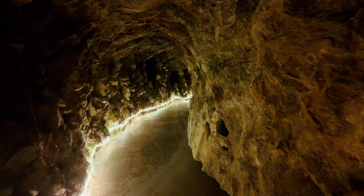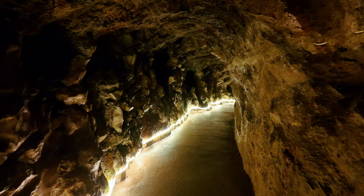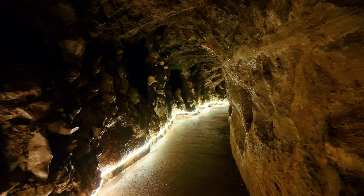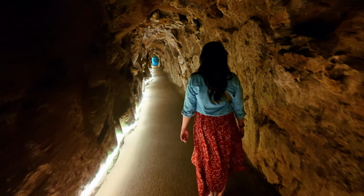Once you reach the bottom, the adventure isn't over. It actually gets even more mysterious. A dark winding tunnel system stretches out beneath the estate, and you have to navigate the dimly lit stone passageways to find your way back to the surface.